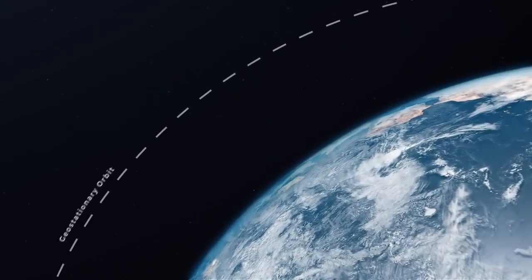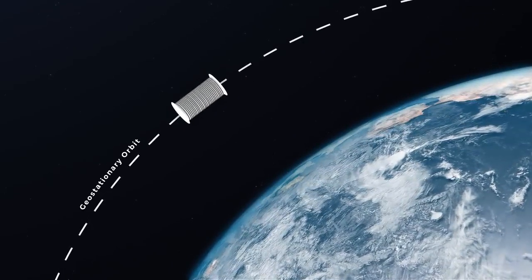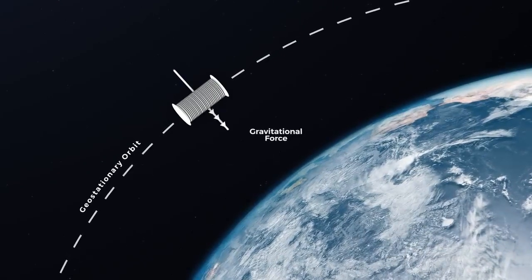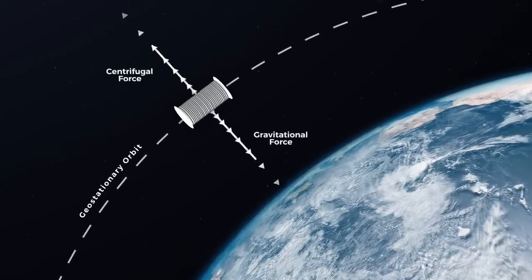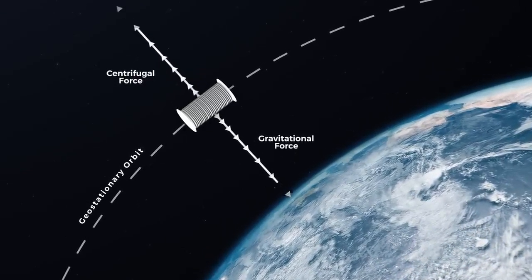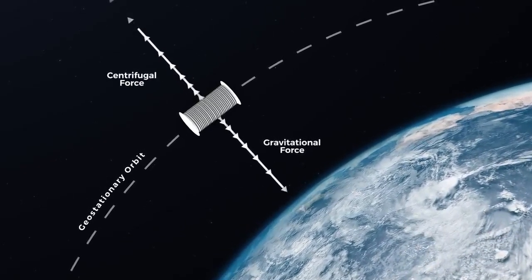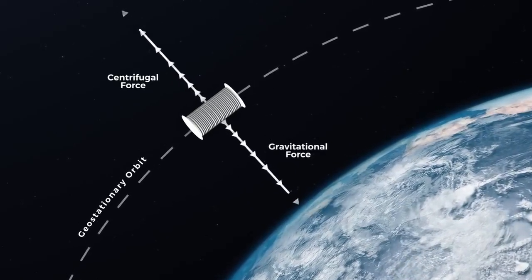Since this is our neutral point where gravitational force and centripetal force are equal, any material extending towards Earth will experience more gravitational force, while any material extending away from Earth will experience more centrifugal force. This creates tension in our tether, which will reach its maximum at our neutral point at geostationary orbit, as everything below it is pulling towards the Earth and everything above it is pulling outwards towards space.